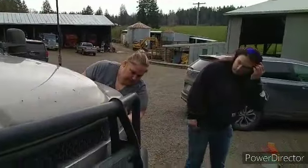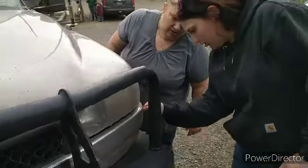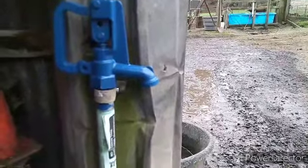He broke that. Not so sure what the girl's going to be like because it's not right. It's dented. We'll see what happens. Isn't that pretty?